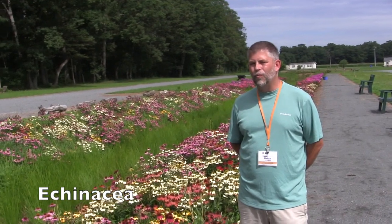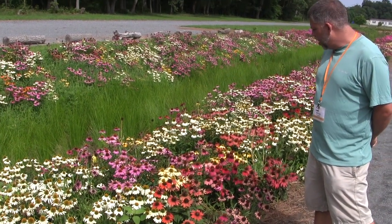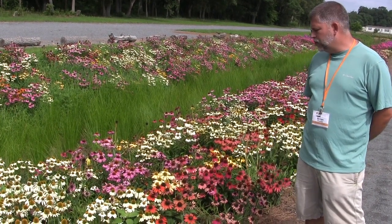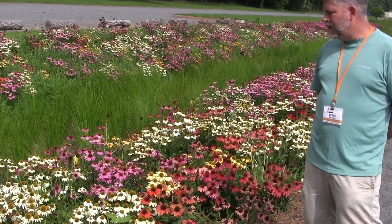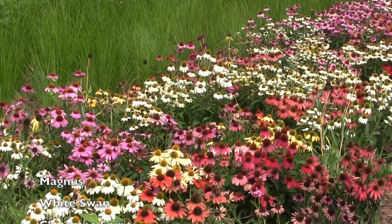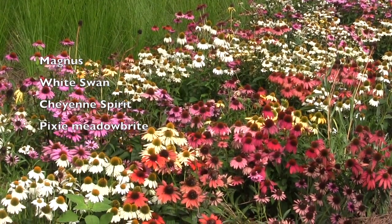So just beyond me here, we have our mass planting of Echinacea. We've used 5 different selections of Echinacea that give us colors ranging from yellow to white, purple, pink, and you'll even find some reds in there. So some of the cultivars we use are Magnus. We've also used White Swan, Cheyenne Spirit, and then Pixie Meadow Bright. So those are the cultivars of Echinacea that we've used.